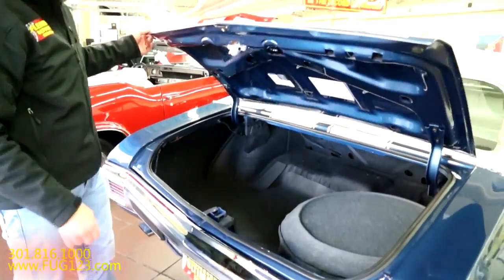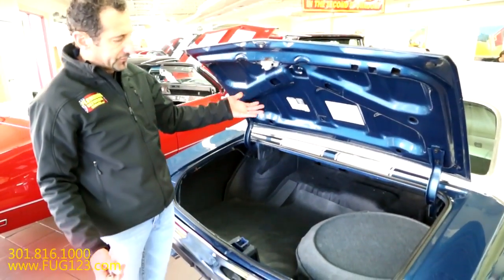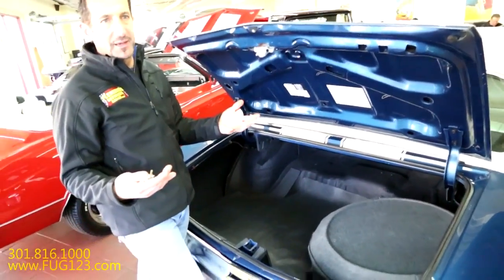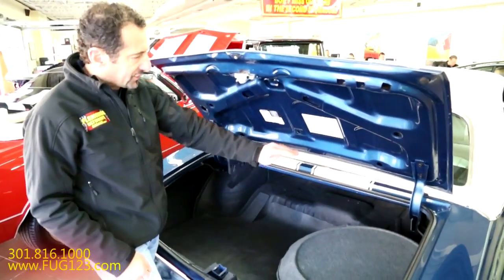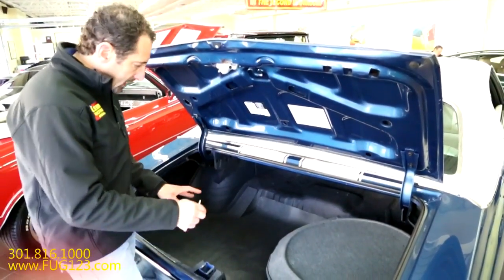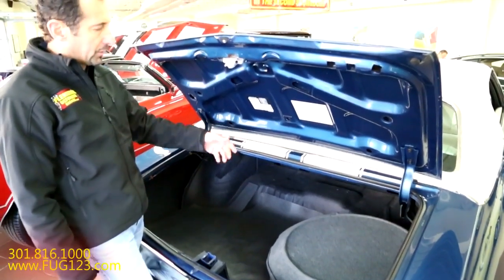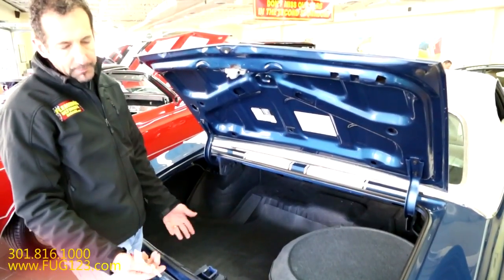Okay, let's take a peek in the trunk. All right, so come check this out. It's a little stuff. Not a big deal, but little stuff that I like to do that I think says, hey, I'm looking finished. For instance, I like to put the decals in the car. I like to put the correct trunk mat and spare tire cover in here. New weather strippings when the car was repainted. New bumpers on the car.